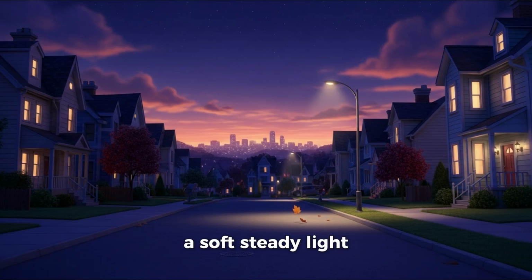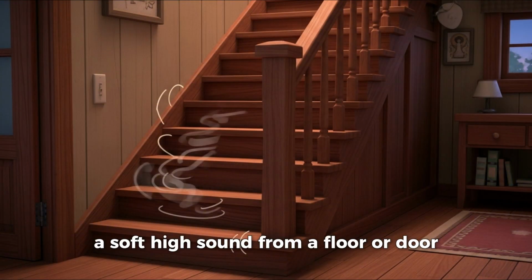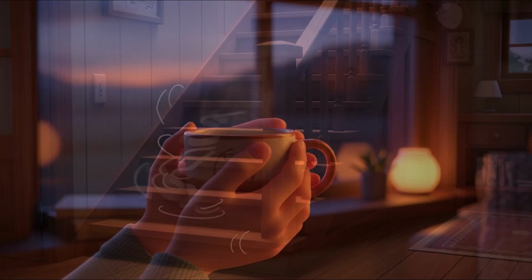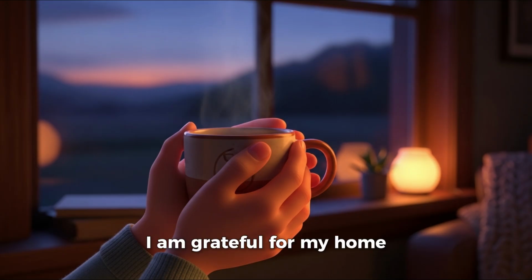Glow. A soft, steady light. We see the glow of the city at night. Creak. A soft, high sound from a floor or door. The stairs creak in the morning. Grateful. Thankful and happy for something. I am grateful for my home.